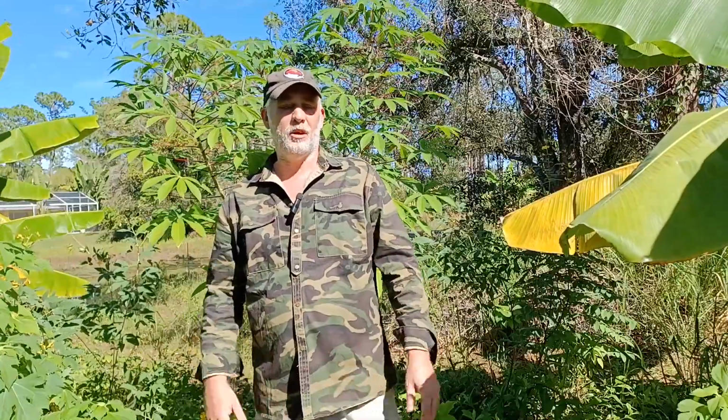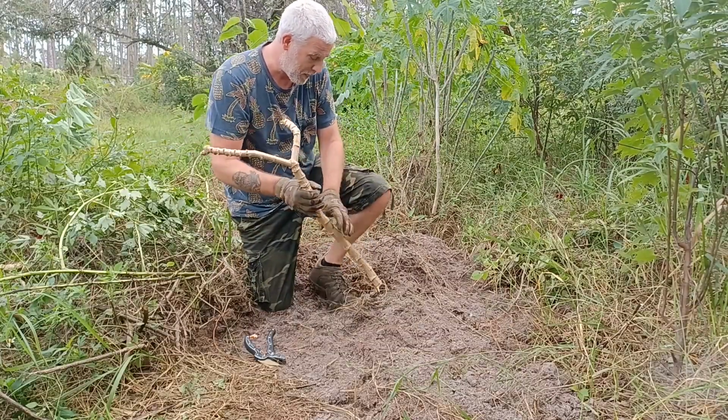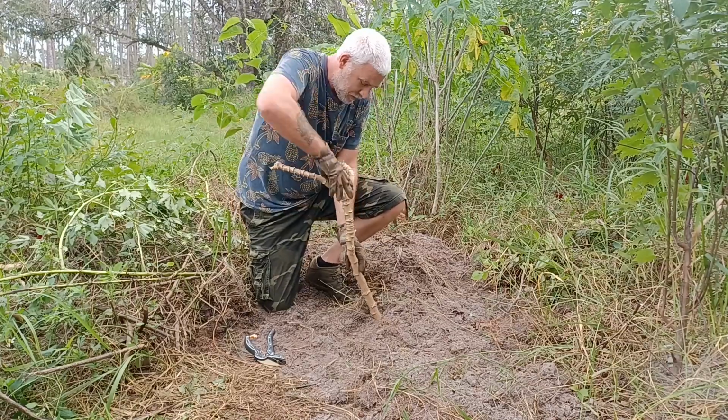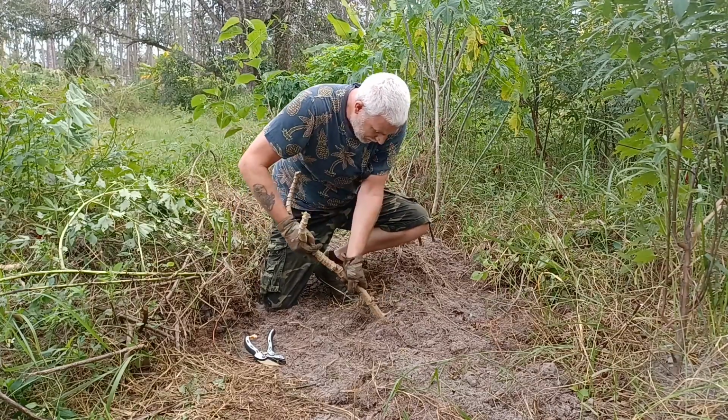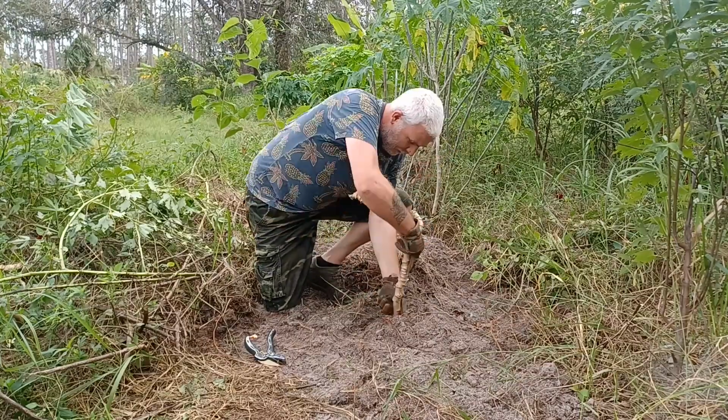All right, let's talk about how you cultivate cassava. Unlike most plants, it is not usually grown from seeds. The most common way to grow cassava is through stem cuttings. Grocery store roots aren't going to work, so it's best to get cuttings from growers or online platforms. Cassava thrives in warm climates and can tolerate tough conditions, making it a must-have in a survival garden.